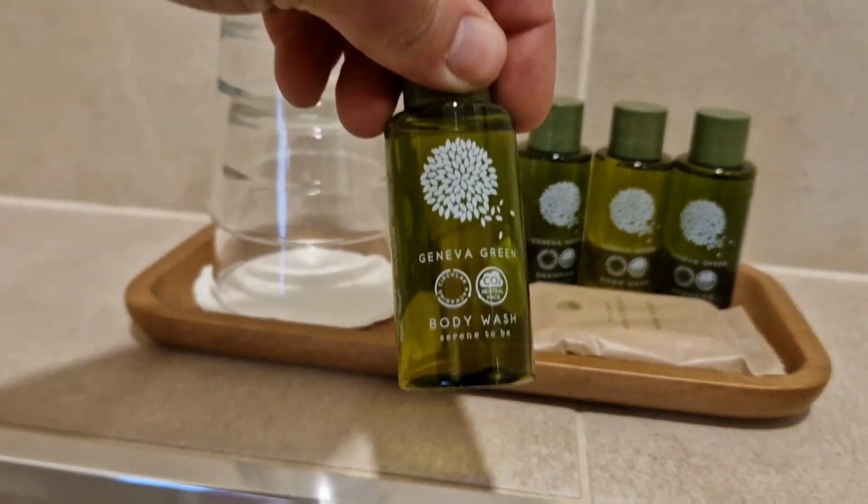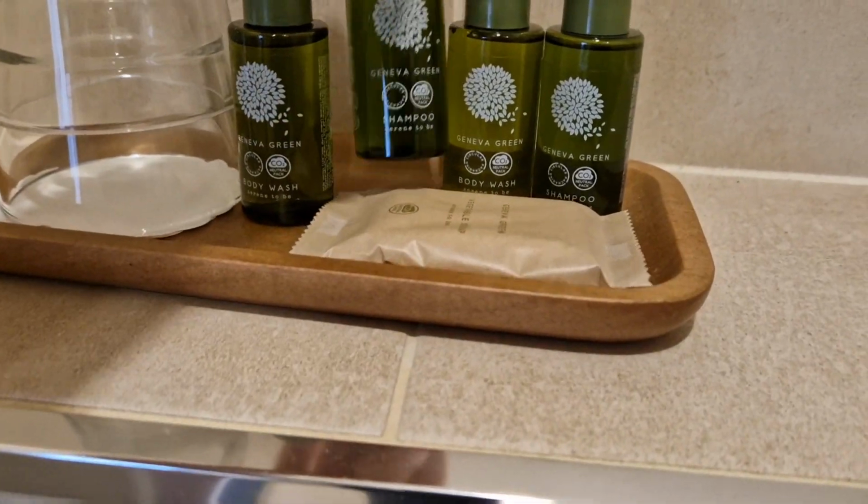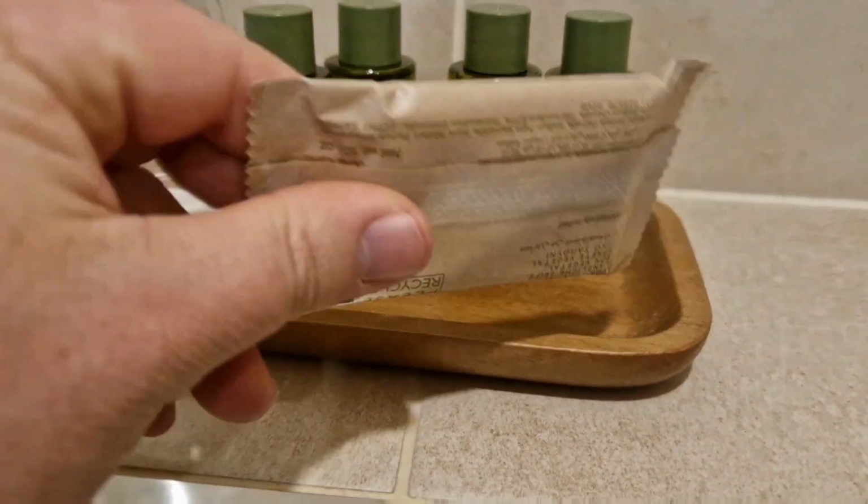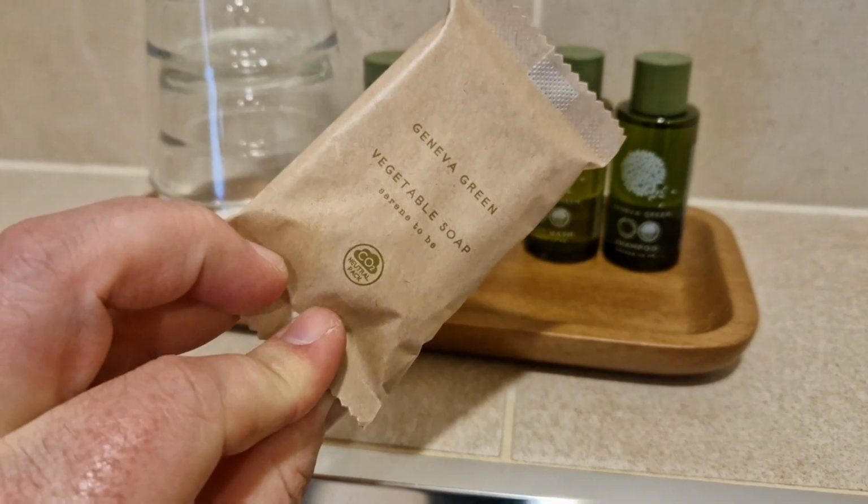What have we got here? We've got body wash. Shampoo. Oh, just the same. What's that? Oh, vegetable soap. What does that mean? What's vegetable soap? Is that good for the environment? Instead of palm oil, so we save the monkeys. Look at that. That's brilliant. Oh, it's nice in here.